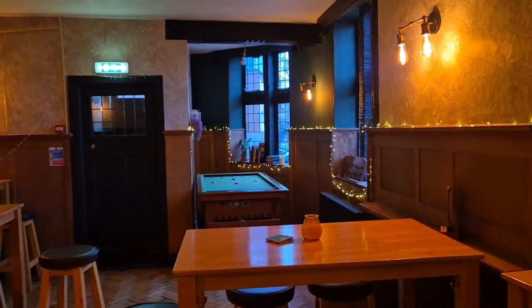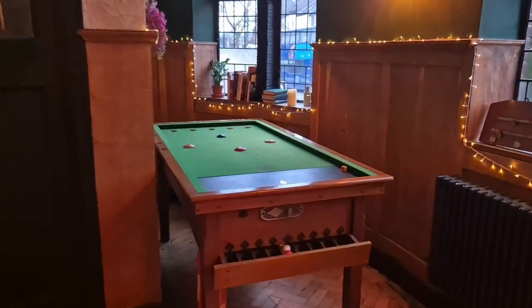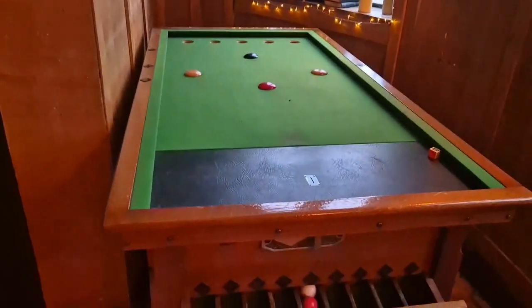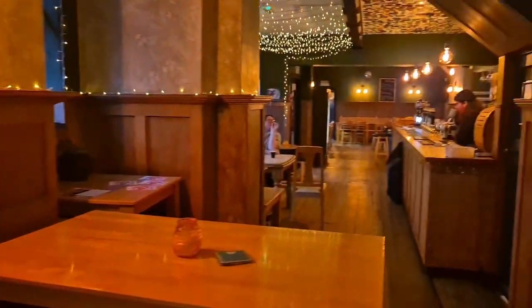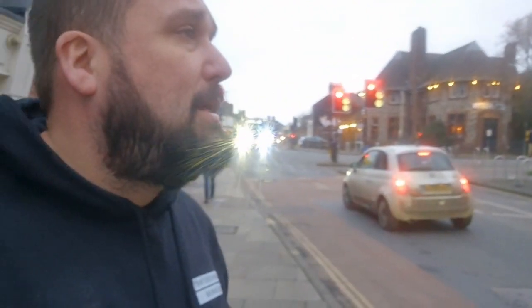So another billiards table. That's apparently a Norwich thing. It emanated over this way. I don't actually know 100% how to play billiards, but I'm going to teach myself, I think. But yeah, what another absolute belter. A couple of doors down from the Artichoke brings us to a little micro pub.